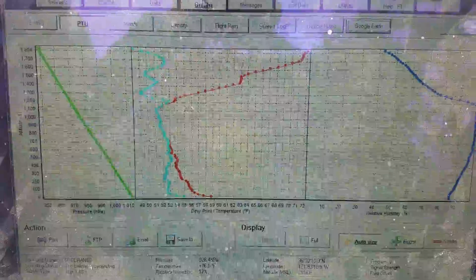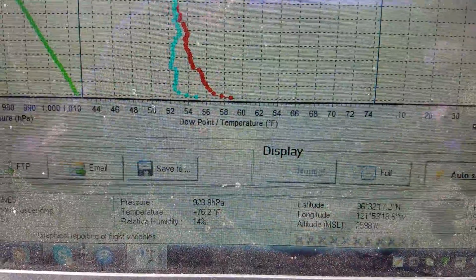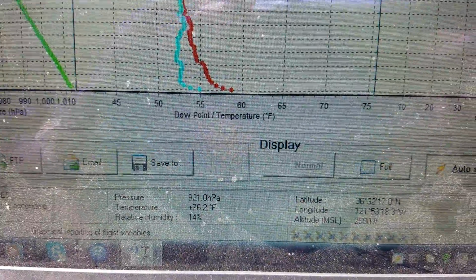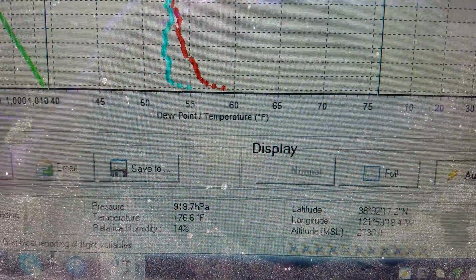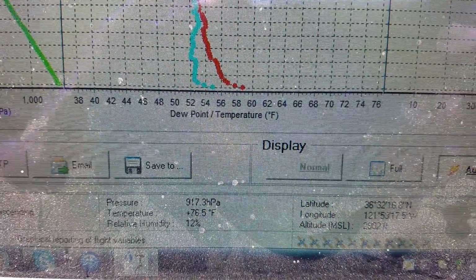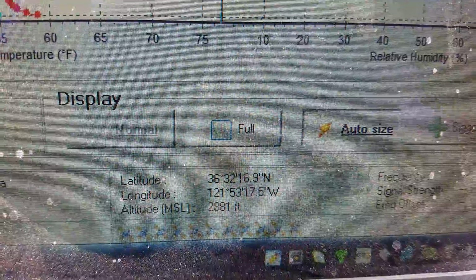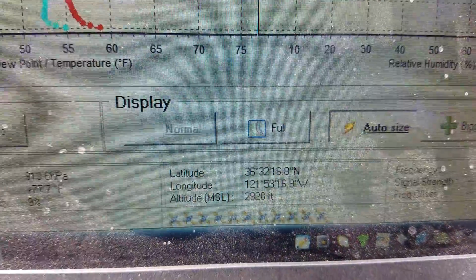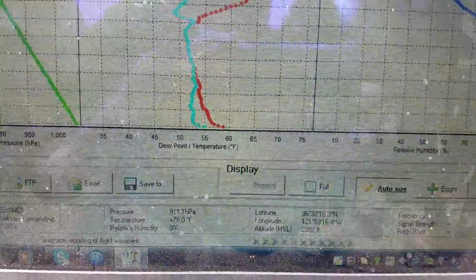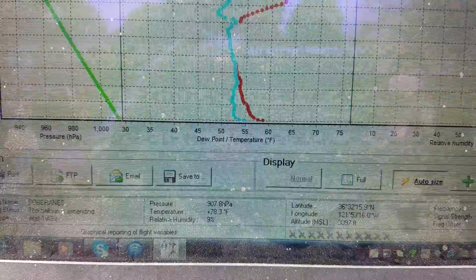Okay, it looks like it's been a little while since we launched the balloon here. If you look here on the pressure, it's now 923. The temperature's gone up, so we're definitely in the inversion. And notice the humidity is down to 14%. We're definitely hitting that dry layer above the cloud deck that we're sitting at. And the current altitude is only 2,800 feet roughly. So that's why we launch a balloon on fires. We're able to determine where that dry pocket is, and that can really be beneficial to the firefighters.